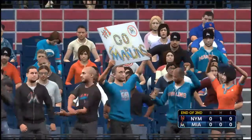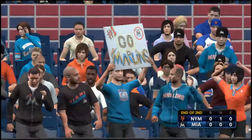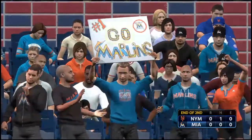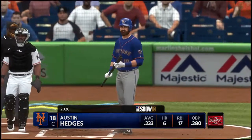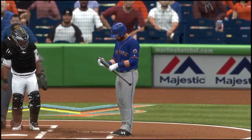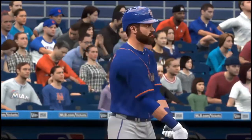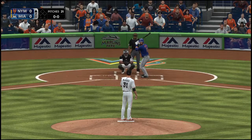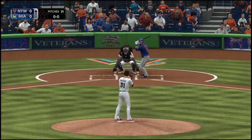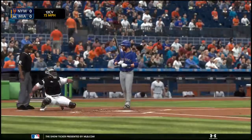Some of our nation's young minds and future leaders here in attendance. We're back to South Florida following this. Into the box now, Austin Hedges, as we are all set to begin the third inning in this one. First pitch on its way. And he just misses with a curveball.